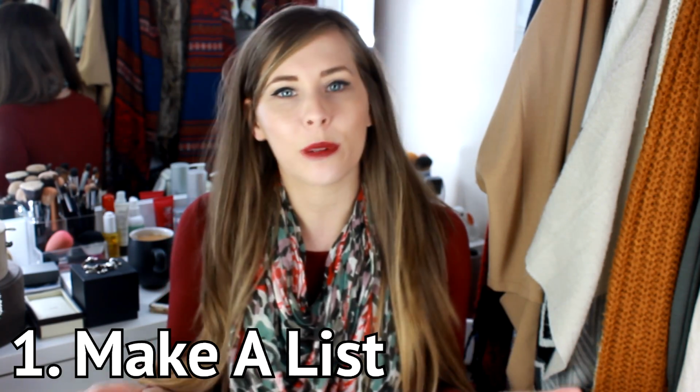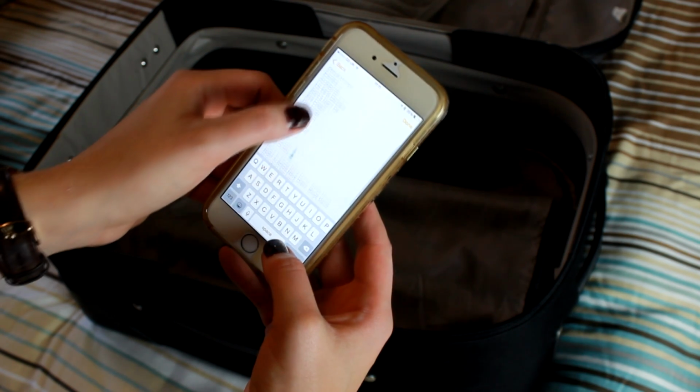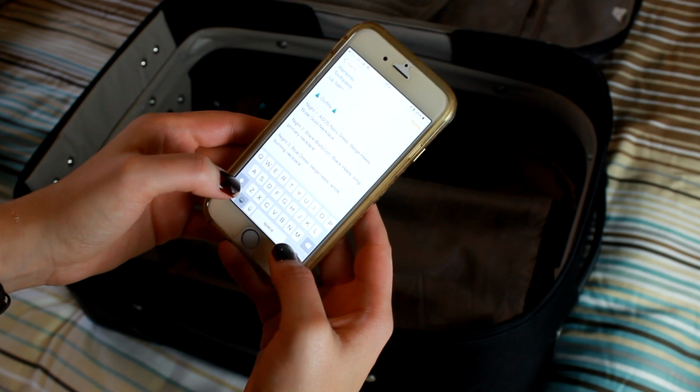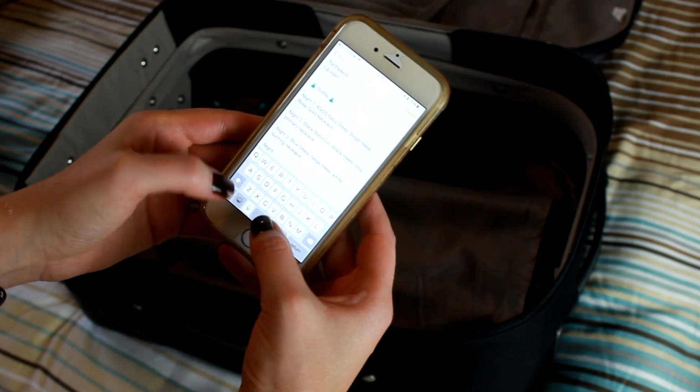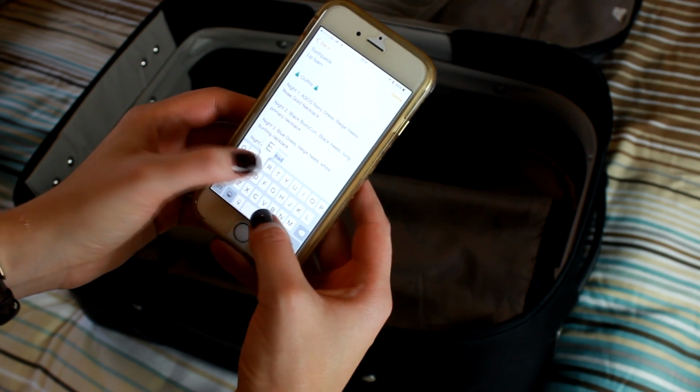I always make a list whenever I go away. It always makes sure that I don't forget anything that I need, because you can literally tick things off as you're putting them in your suitcase. So I normally do this on my phone, or you can write it down in a notebook or on a post-it note, or wherever you want to write it. Just keep adding to it during the run up to your holiday, so if anything pops into your head that you've maybe forgotten to put on the list before, it gives you a chance to add to it.